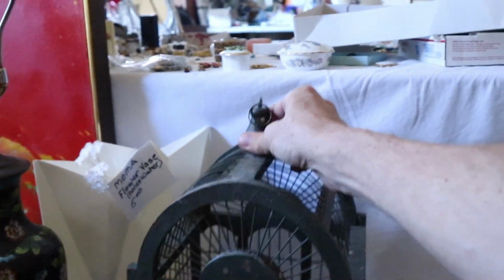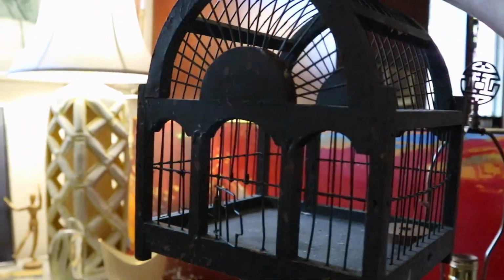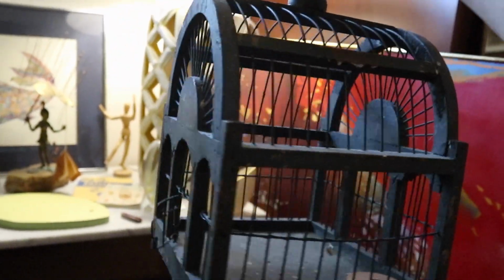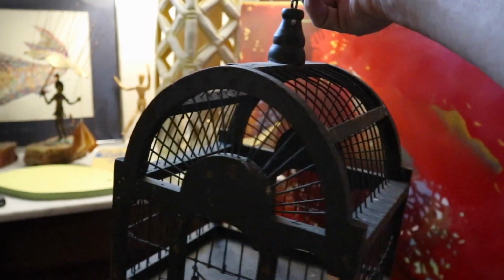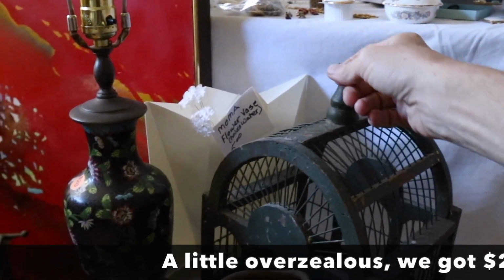But we also have an old bird cage here. Now this one's really cool. These sell retail for about $75 now. These were little cages they would give you to bring home your parakeet. They were really just meant for transport. And these were done about 1920. And this one's in really good shape. So I think we'll probably be able to price that around $35 or $40 for the estate sale.